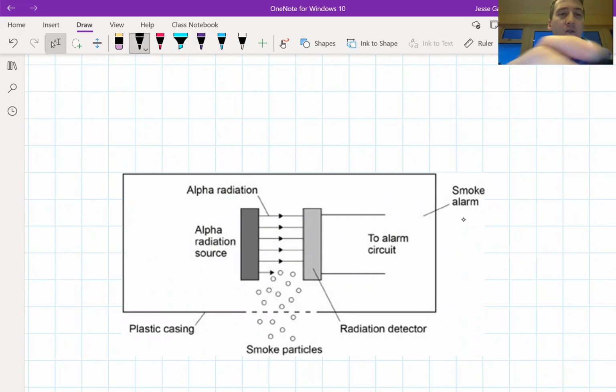Well, obviously on the outside, we have this plastic casing. So in your fire alarm, stuck to the roof usually, in your hallway maybe, you've got a plastic casing on the outside. Not really important. What is important though, is that it's got some kind of a grill in it. So it's got some slots or holes to let things through, let things onto the inside of the casing.